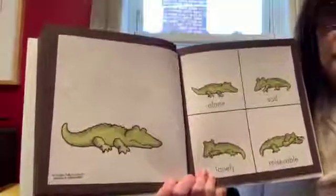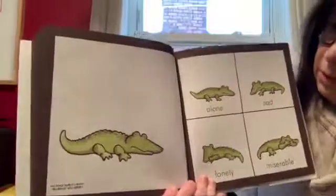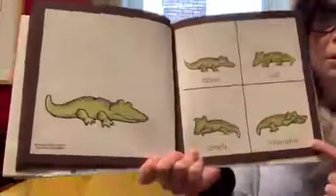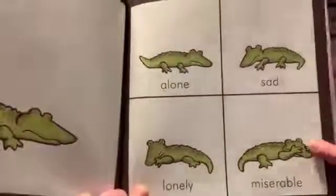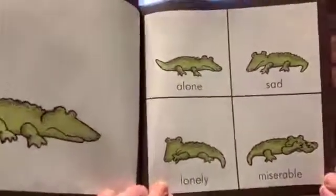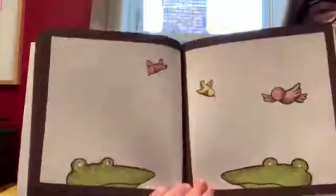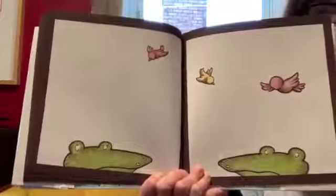what does that little alligator look like? Well, he's alone. He's sad. He's lonely. He's miserable. I think he might even be crying here. He's covering his eyes up a little bit. Aww, but look, the birds are coming back to investigate. Maybe this alligator isn't so scary after all.